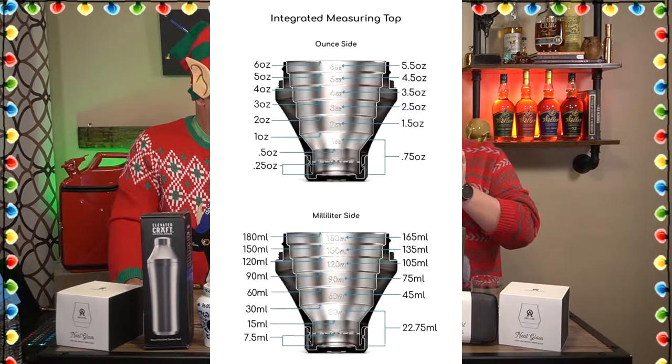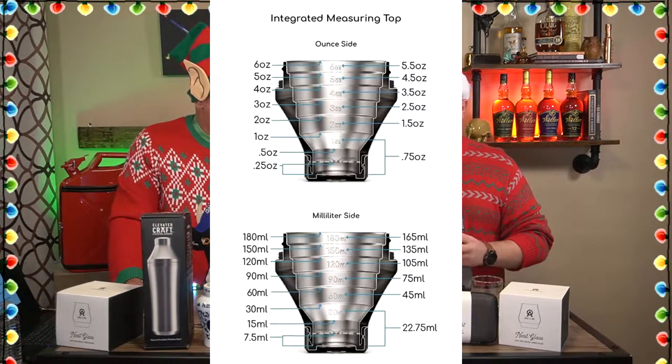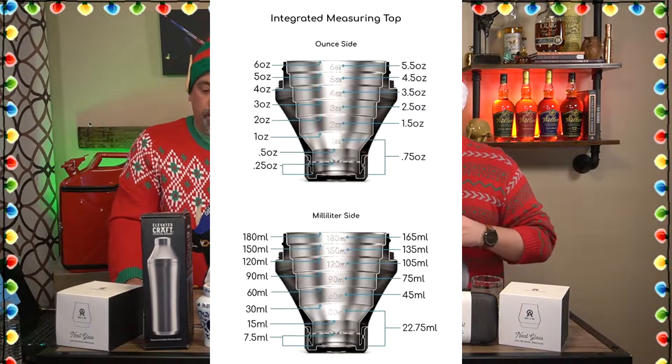And the best part about this is when you flip it over inside, you can actually pour your ounces right in here with numbers labeled for you. So yeah, I love that part. It's very sturdy, works well. Yeah, Elevated Craft. This one is Elevated Craft. What is this bad boy?